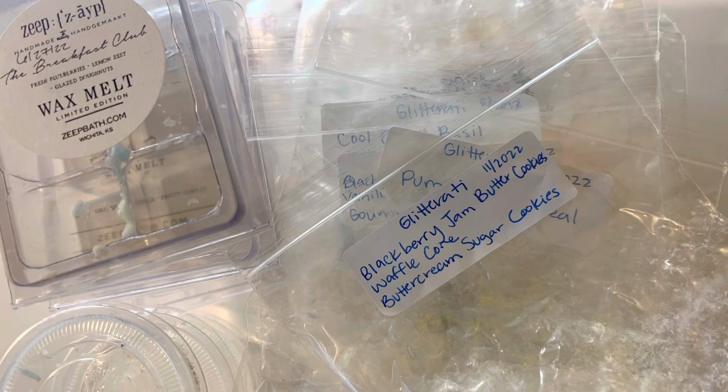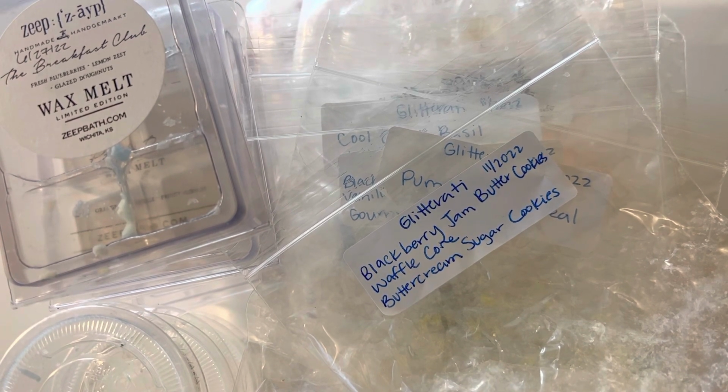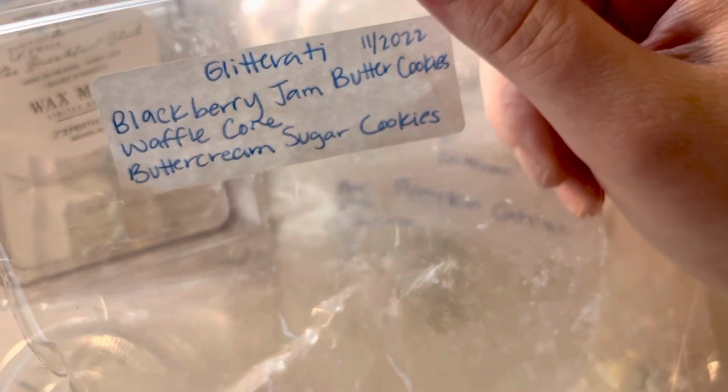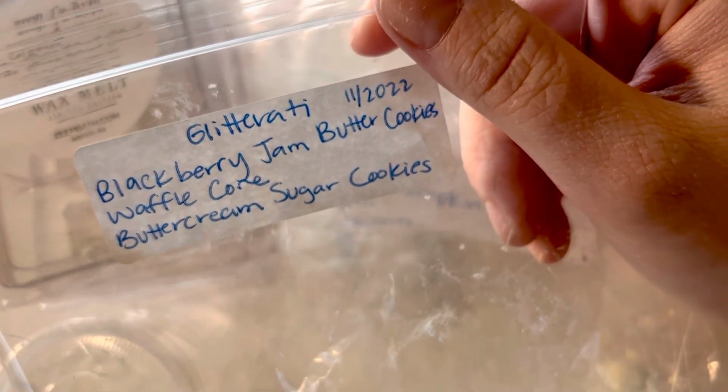So first up, I have some samples of Glitterati that my friend sent me. So that's why they're handwritten. So we have Glitterati, blackberry jam butter cookies, waffle cone, buttercream sugar cookies. I gave this one a 6 out of 10.